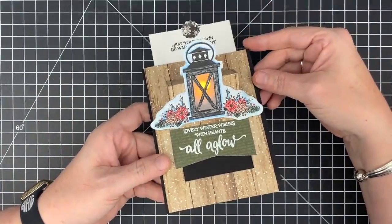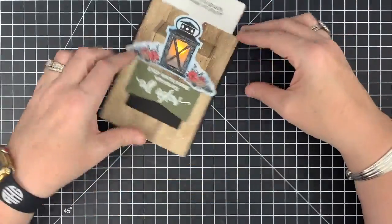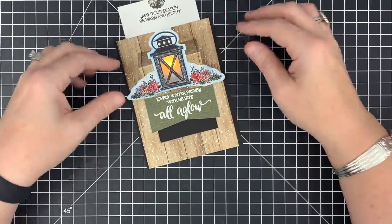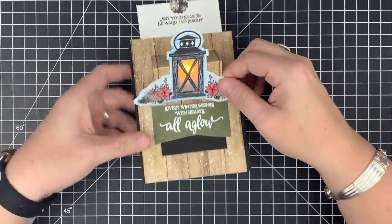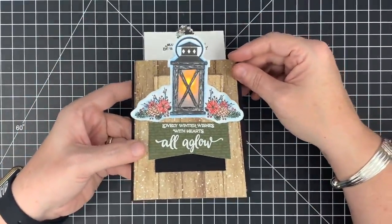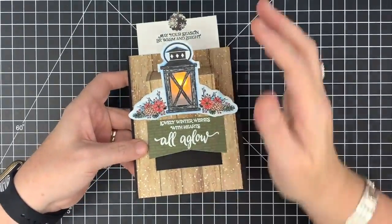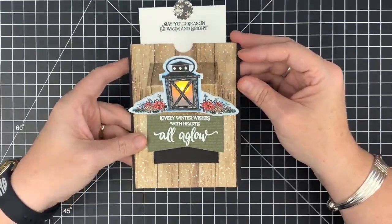Can you imagine giving these to your friends and family for Christmas, and it says lovely winter wishes with hearts all aglow, and sitting at their desk or on their mantelpiece is a little glowing lantern? Are you kidding me? This is my favorite. It really is. I love this one. And when we were making this set, I totally had this in mind. You know I did, right? This is what I wanted to do, was make that lantern glow. I hope you guys love it as much as I do.